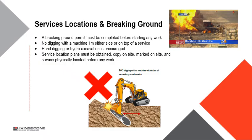Service location plans must be obtained. A copy of these will be held on site. They will also be marked on site plans. The service must be physically located before you start any works.